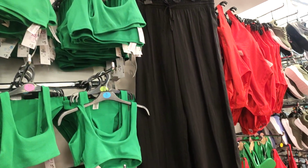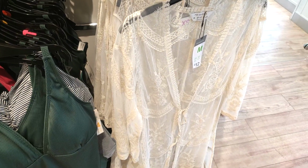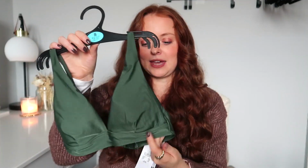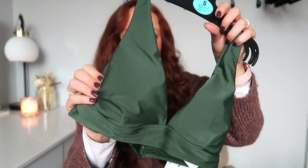And they also had this lovely lacy cover up as well. I don't know how much that was, but I think I did get a clip of it, so hopefully you can tell on there. Now this top was only £5, which is amazing. It feels really good quality. It does have padding in it, but not loads, and it is slightly shiny, but not mega.